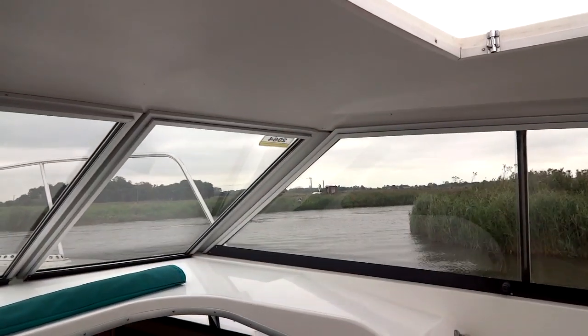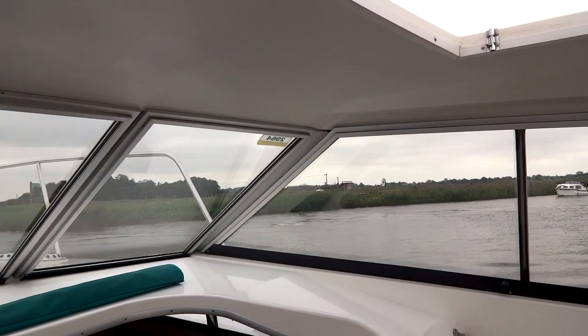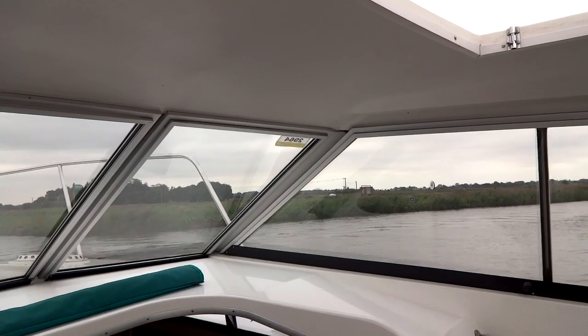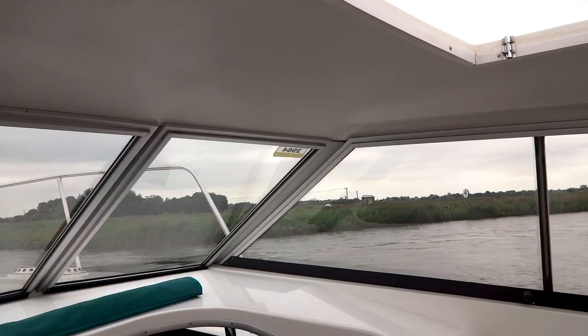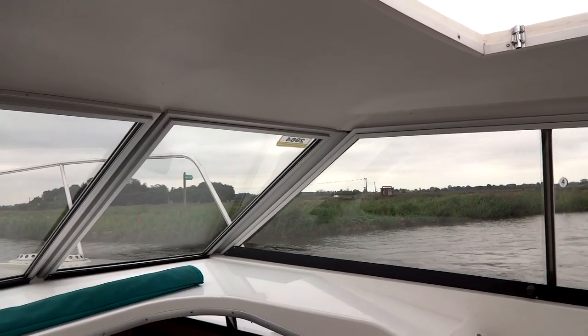So I've just left the moorings at St Benet's Abbey, where I stopped to unpack my case and stuff. We just literally have on our starboard side the turn off for the river ramp in front of us here. As you can see, we're just passing there. I'm heading straight down the River Bure towards Horning, and I'm going to be going through Horning and then down to Sowhouse, possibly also stopping off at Ranworth.